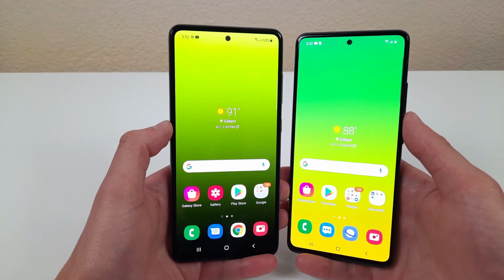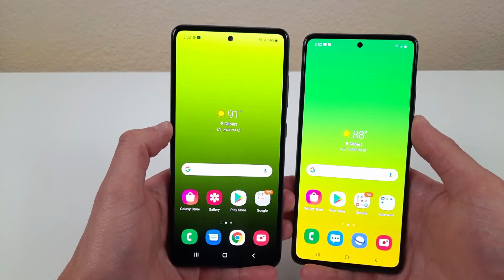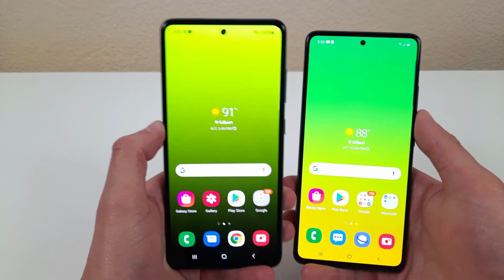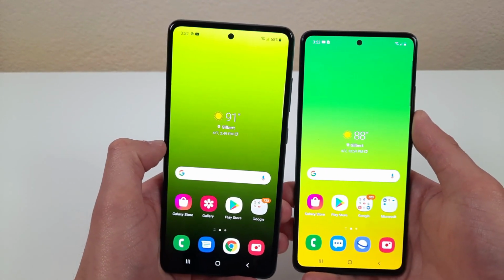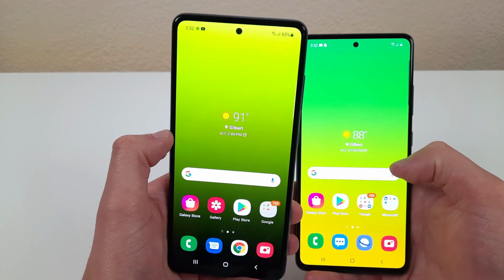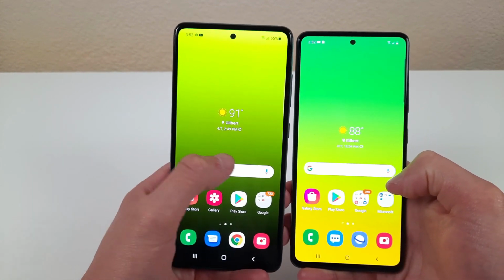Now overall, the design of these phones both look really good and not a whole lot has changed. We still have the Super AMOLED display in 1080p with basically the same PPI. So as far as the resolution and quality and all that goes, it is going to be the same. The main difference between the two displays is that the Samsung Galaxy A52 5G has a 120Hz display, so it's going to be a little bit faster as far as movement on the screen goes.